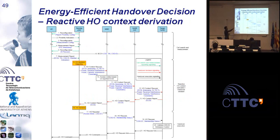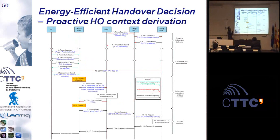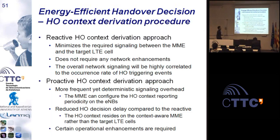Here is the reactive network signaling approach, where based on the standard inbound handover execution procedure, we can see the forwarding of the request towards the target cell in order to acquire the context. And here is the proactive approach, where we have the context-aware mobility management entity, which derives this context on a periodic basis from the target cells. And so, upon handover decision triggering here, the serving cell acquires this context on demand from the MME and not from the target cells.